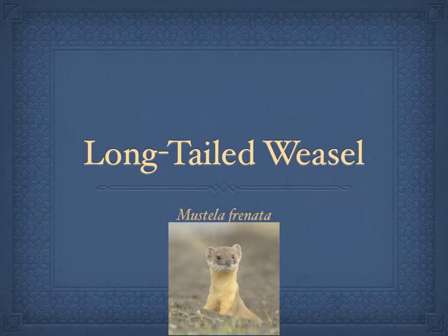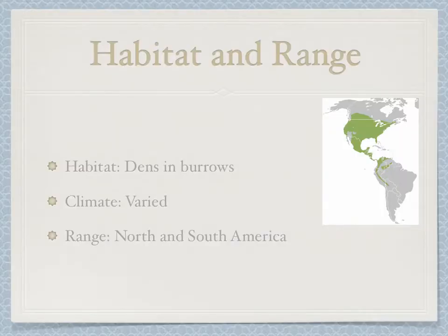My name is Caitlin, and this is my presentation about the long-tailed weasel. Its scientific name is Mustela frenata, and it's a member of the mink family. And here's a front view and a side view.